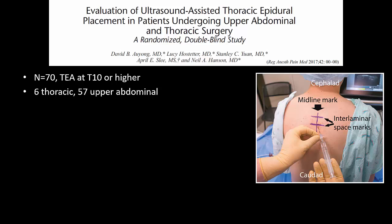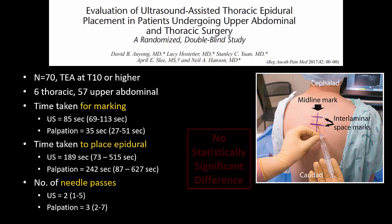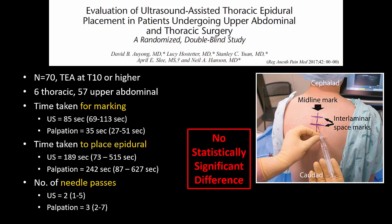There is generally less evidence for ultrasound in thoracic epidurals, but this is one important study which compared the use of pre-procedural ultrasound versus palpation to identify landmarks before performing thoracic epidurals. They used ultrasound to count the levels, mark the midline and the interlaminar spaces, and the ultrasound exam was accomplished relatively quickly, under 2 minutes in all cases. Now, there were no statistically significant differences in the performance parameters between groups, although there is perhaps a trend to fewer needle passes in the ultrasound group.